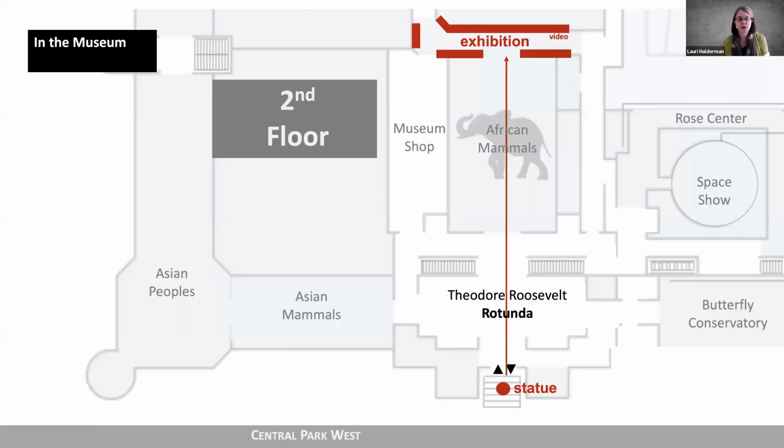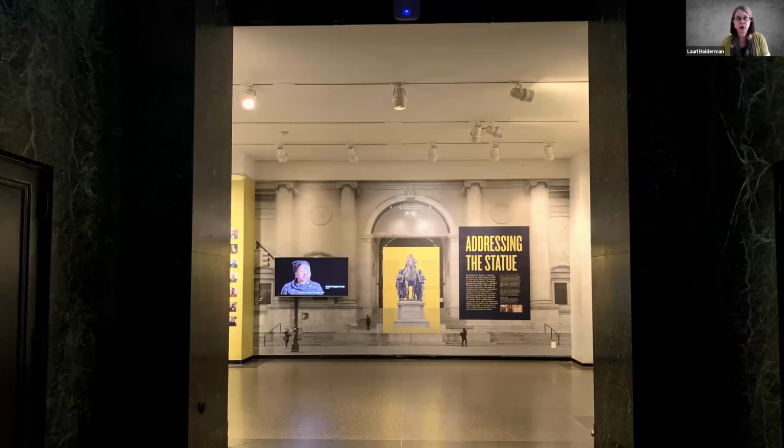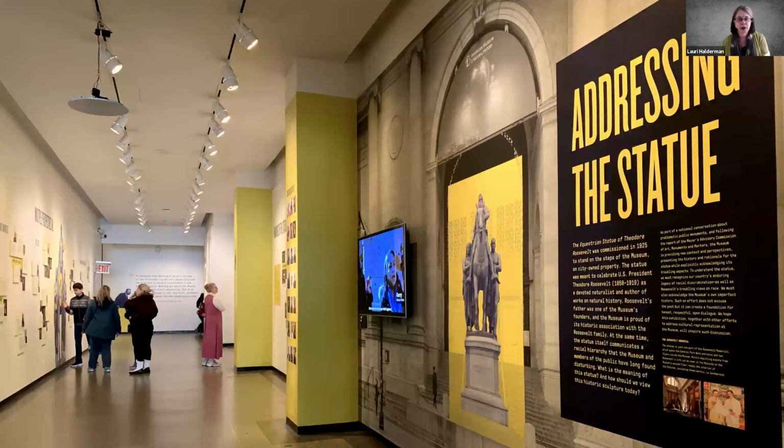You'll see here, this is a floor plan that shows at the bottom where the statue is. You come straight through that rotunda that we saw with the murals, through African mammals, ironically passing an elephant that TR and Kermit shot, and you will reach our new exhibition, which, as you approach it, looks like this. And here is the exhibition.